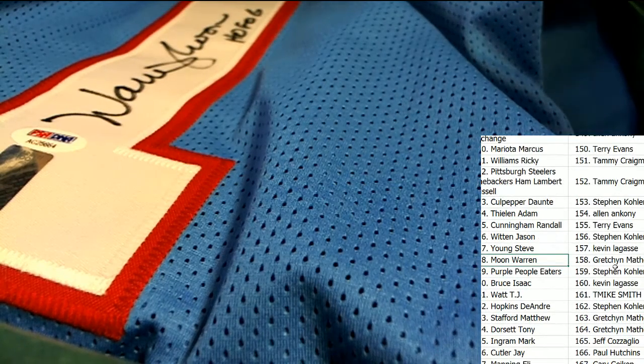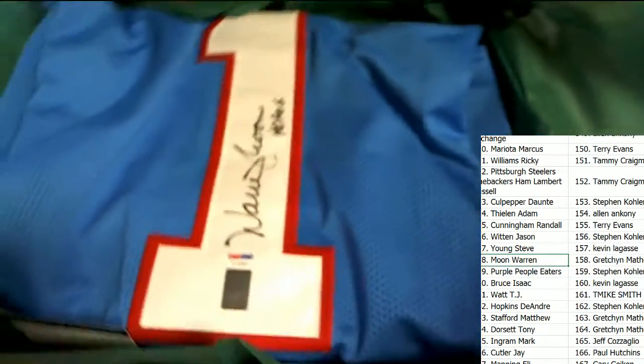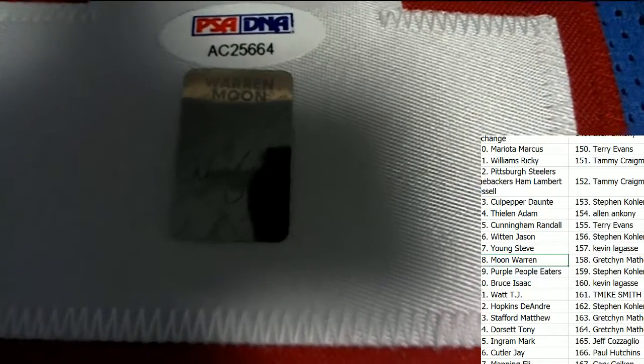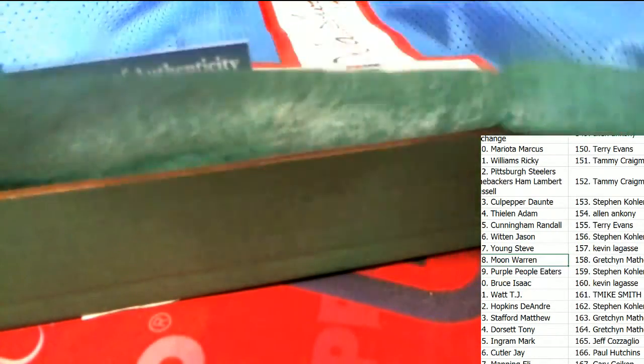Warren Moon for Gretchen M. Congratulations, Gretchen M. You just pulled this Oilers Warren Moon jersey. And spot number 158 coming away terrific in the break with a nice Warren Moon PSA DNA auto. Looks like he's got his special authentication too right there. That sticker is probably his own authentication company.